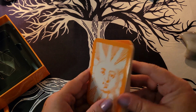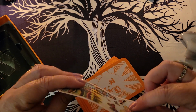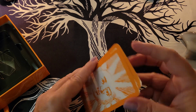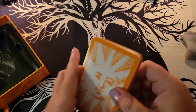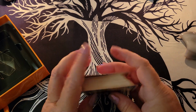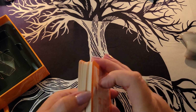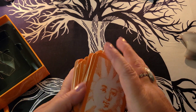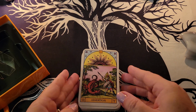Cardstock is very personal, but I find these ones are actually not too bad. They are bendy, so if you're really rough on your cards, you have to be a little bit more gentle on these ones. Let's flip through these and see what we've got, but these should be very easy for you to shuffle. I don't want to take them out of order at the moment, but it should be very easy for you to shuffle on there.